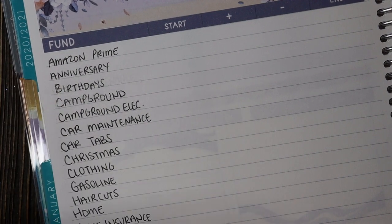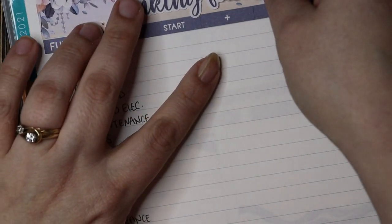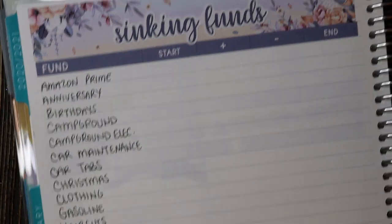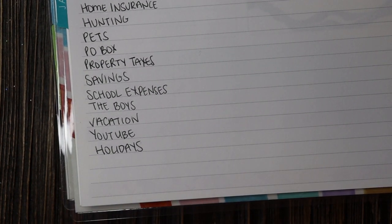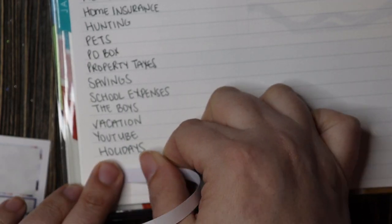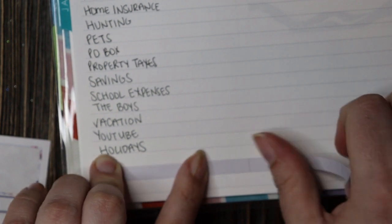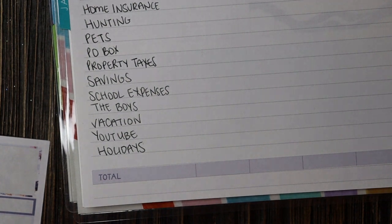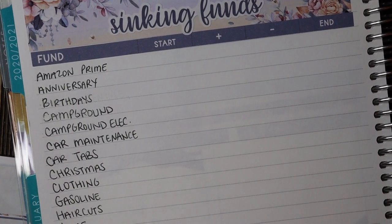I'm so excited. I need to stick in my little title here, which I realized I forgot. So that will go there, and I was totally out of frame when I stuck that down, so I apologize. I'm also going to stick down this little total sticker here. And I'm just going to skip a line in case something else comes up. If I add too many more sinking funds, I'm going to run out of space. So I'll have to keep that in mind. But that is a look at my sinking fund spread.